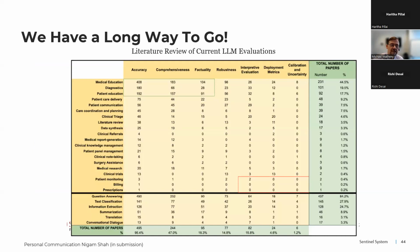The last thing that I want to say is we've got a really long way to go. I know that it seems like there are 1,000 articles in the literature on large language models, but this was a presentation that Nigam Shah gave a few weeks ago at our institution, and he hasn't yet had a chance to publish this, but he did allow me to use it explicitly. They did a large systematic review of the literature looking at LLMs and what's being done to evaluate, assess and validate these things.